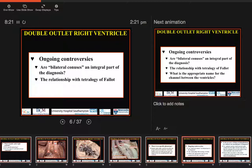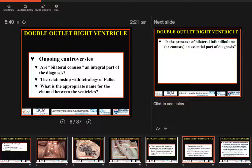But there is another potential controversy that I think is particularly important to you as you make the diagnosis. And what I'm going to show you is we can turn this third controversy to our advantage when we are looking for an appropriate definition of double outlet right ventricle. And that is the name for the channel between the ventricles. Now you may justifiably say, what's in a name?